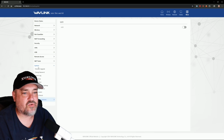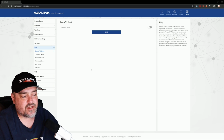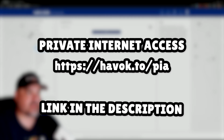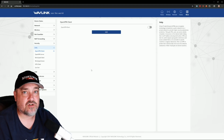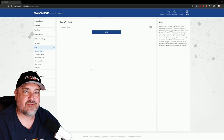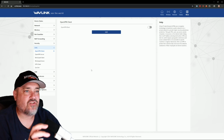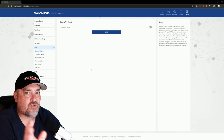Before we go into the mode switch, let's go back to VPN, an OpenVPN client or WireGuard. What's really cool about this is if you have a VPN provider, so let's say you're using something like I do, Private Internet Access, PIA will give you a configuration file to connect to a specific server or in a specific region. You can add that file to this device, and this device will automatically connect to that VPN server, and anything that you have connected to this WaveLink device will automatically go through the VPN. You don't have to set up VPN on every one of your individual devices.